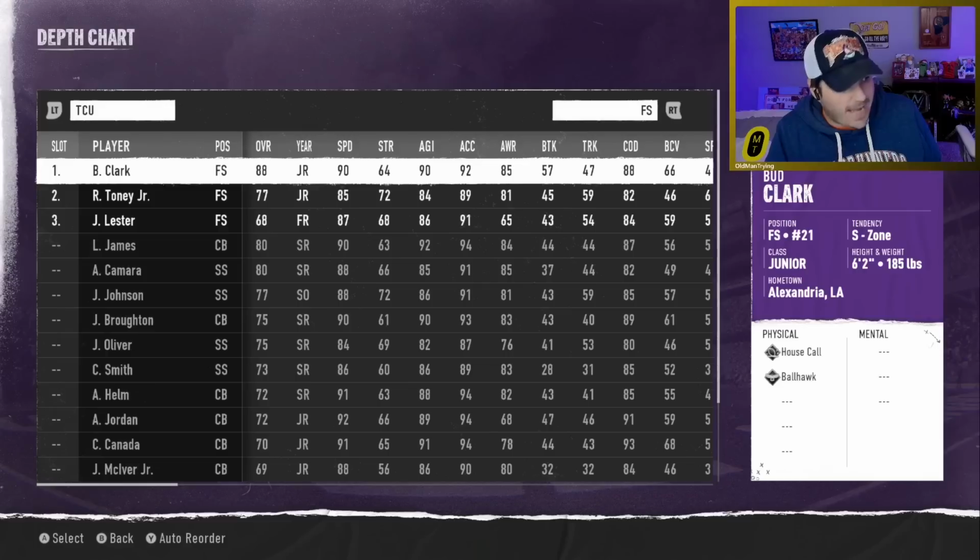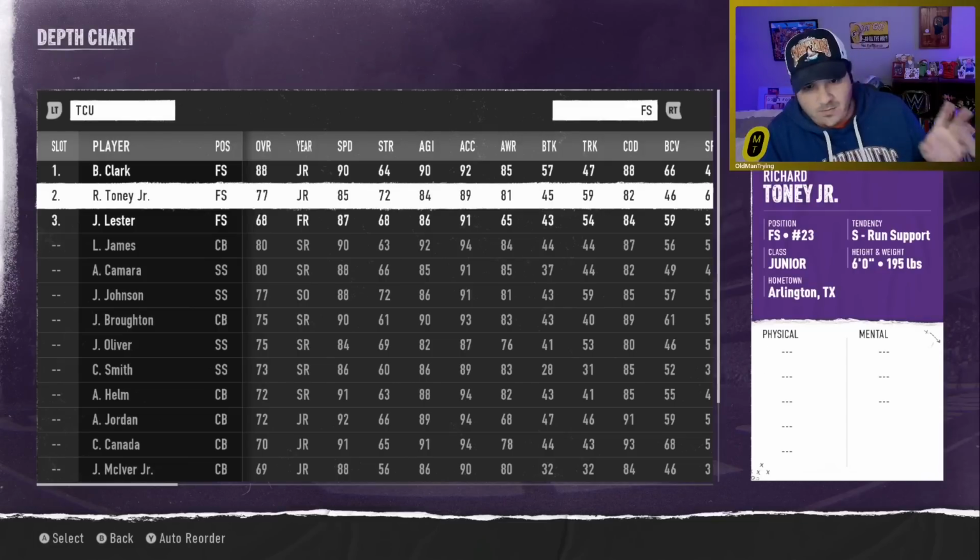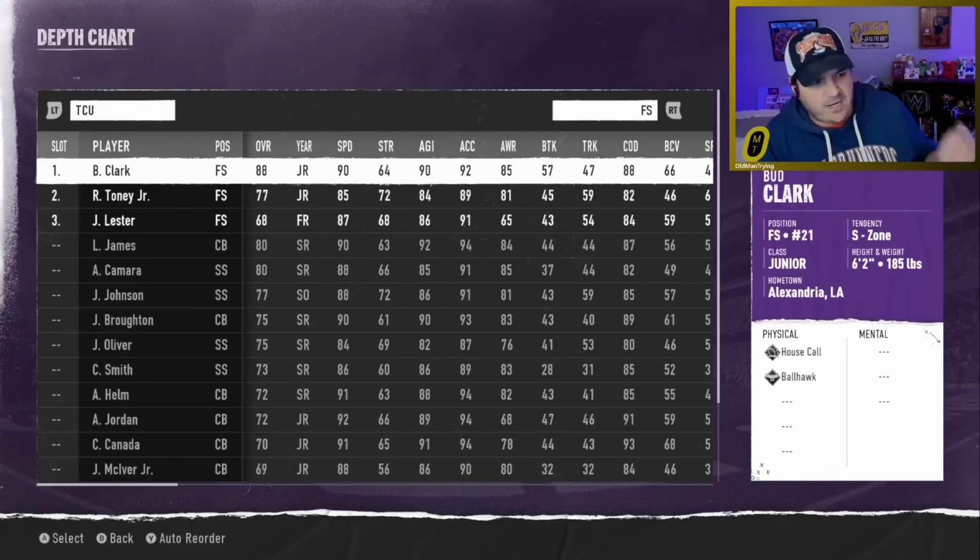88 overall, 90 speed, 6'2", the secondary of giants here in Fort Worth, with a silver house call, with a silver ball hawk. This secondary is calling to me. Like, this secondary seems like it's going to be incredible. Tony did transfer out. He went to Purdue, Boiler Up. Just, by the way, I just want to throw that in there. It doesn't really matter because Bud Clark's going to be your starting free safety, without a doubt.